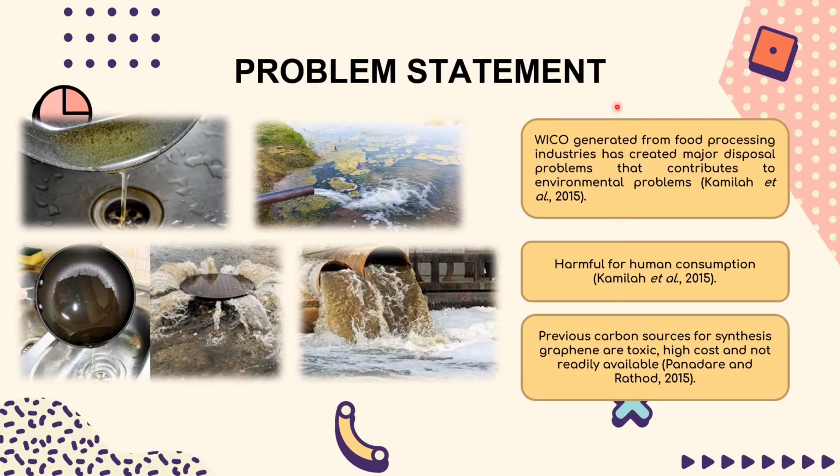Alright, next we move on to the problem statement of this research. In this section, there are three main problem statements arising in this research. The first one is that the abundant waste of WICO or waste cooking oil from food processing industries has created major disposal problems that contribute to environmental problems. For instance, pouring the waste oil into the kitchen sink will cause blockage due to solidified oil. Next, WICO that is discharged straight into the river will cause water pollution. Thereby, this action is affecting aquatic life.